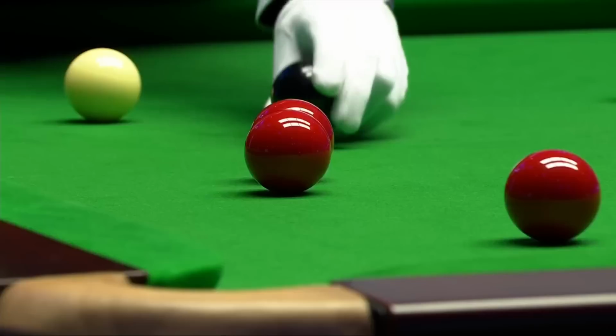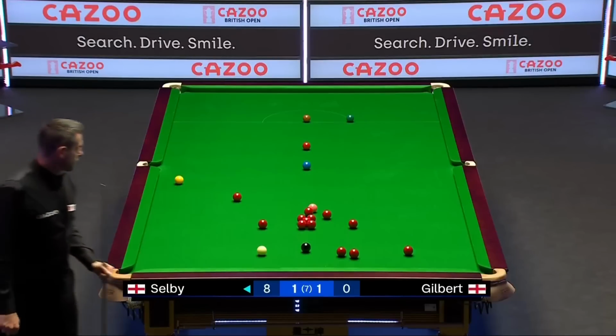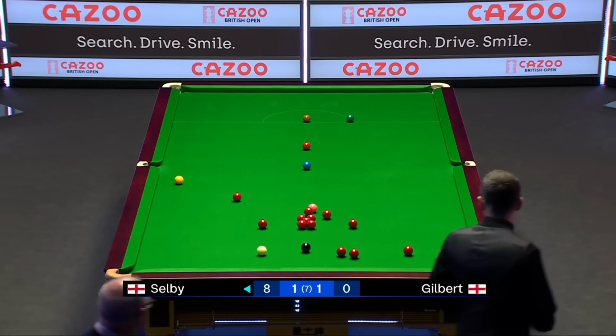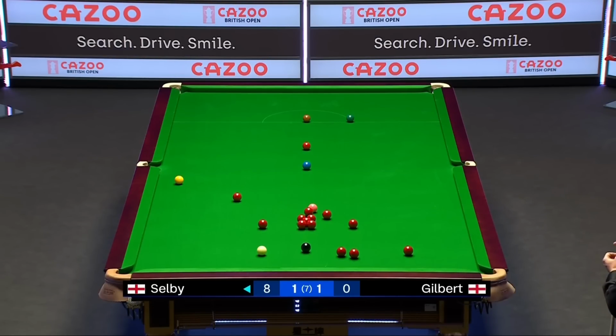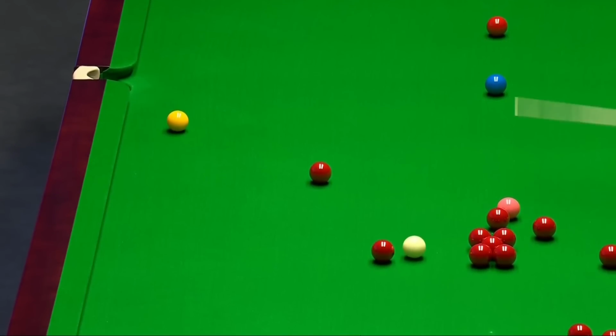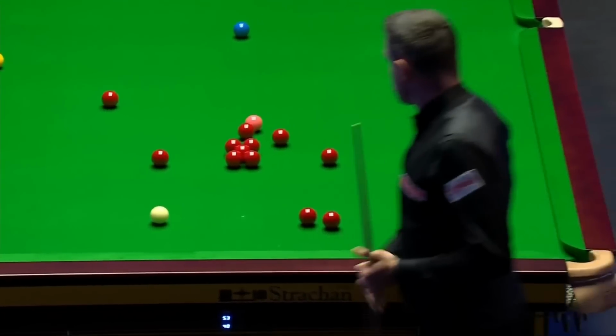Well, he came around to have a look at those two reds. Well, look at that. They were a plant, but he's not on it. He's on to hit that cue ball. It's a mistake. Wow. We've got plenty of room for error as well. Anywhere near that top cushion, he would have been okay.